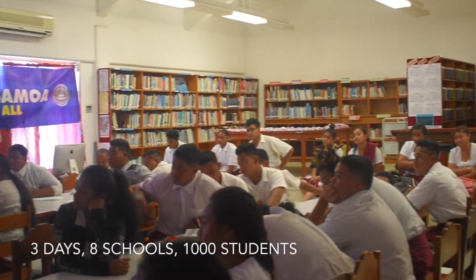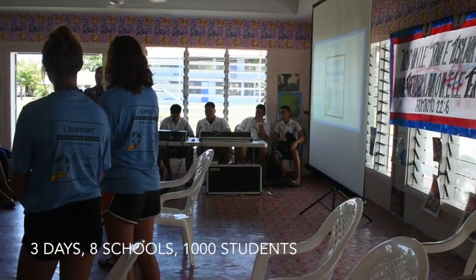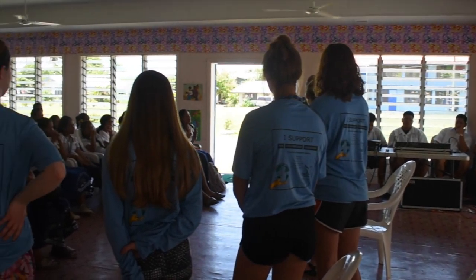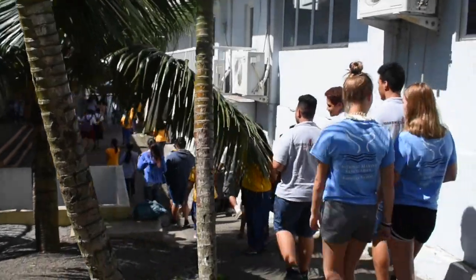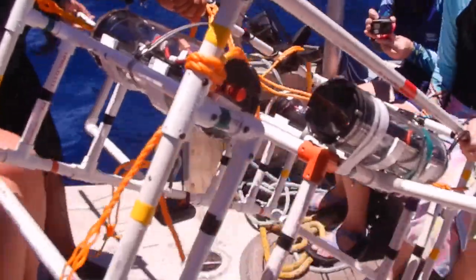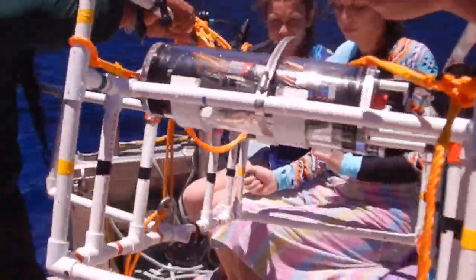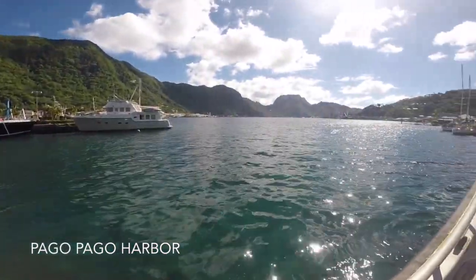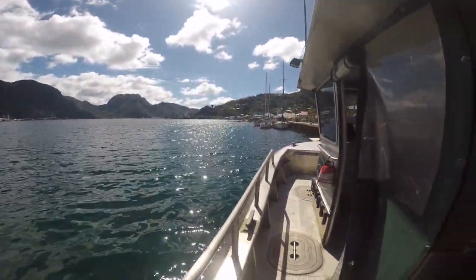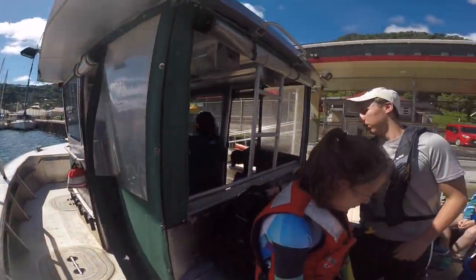Within 3 days, we visited 8 schools and reached 1,000 students. In order to accomplish this challenge, we had to split our team into 2 groups, one which presented to the schools while the other worked on the boat to deploy the ROV and camera system. We wanted the students in American Samoa to know that they can do everything we can do, considering the ocean is in their backyard.